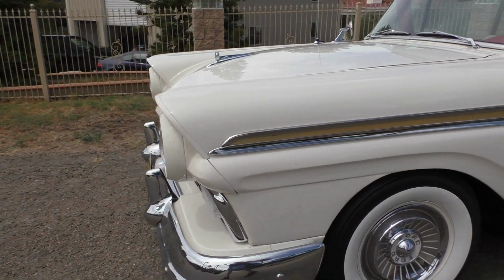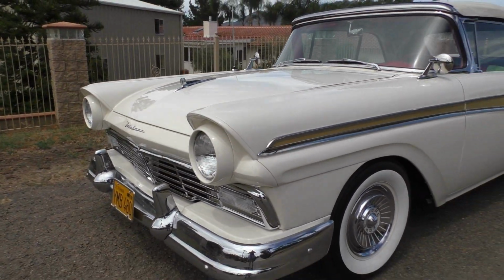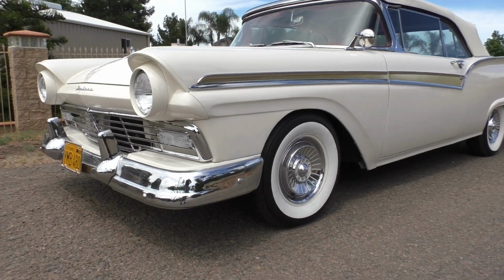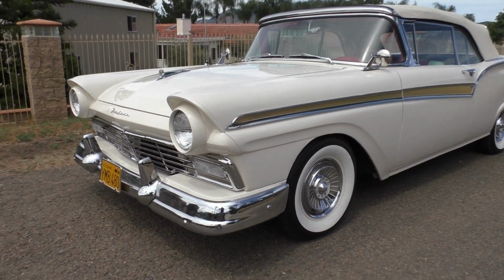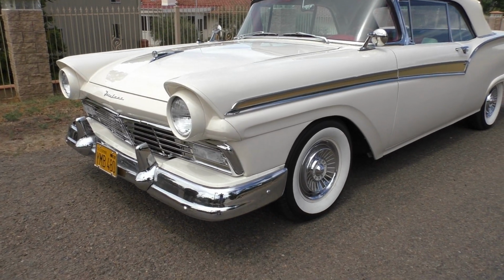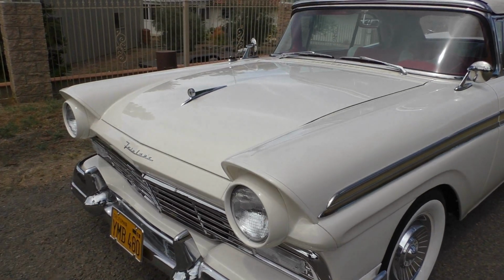Up front here, and we're going to get to the engine in a minute, they did a Generation 2 Chevy front suspension so he could add power steering and that type of thing. So Camaro front clip kind of thing. All professionally installed by an engineering place that installed the whole front end on it.